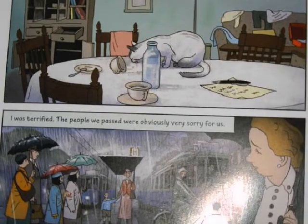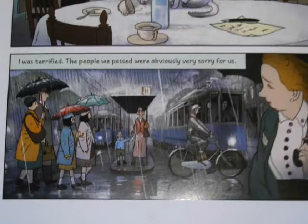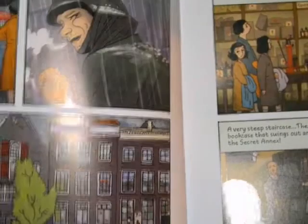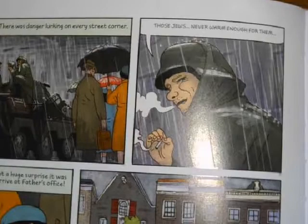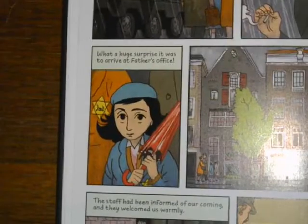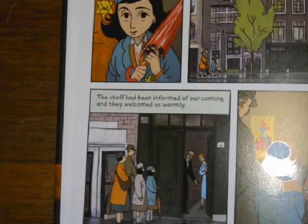I was terrified. The people we passed were obviously very sorry for us. There was danger lurking on every street corner. Those Jews, never warm enough for them. What a huge surprise it was to arrive at Father's office. The staff had been informed of our coming, and they welcomed us warmly.